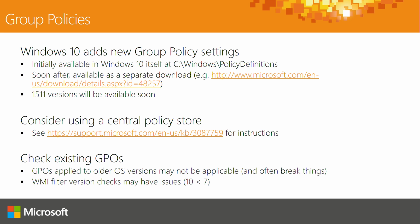Because Windows 10 changed the version number as well, from 6.3, which is what we were using with Windows 8.1, to 10.0, that actually can break some WMI filters as well. If you specify a WMI filter on a GPO that says if OS version is greater than, say, 6.1, Windows 10 isn't going to evaluate as greater than Windows 6.1.